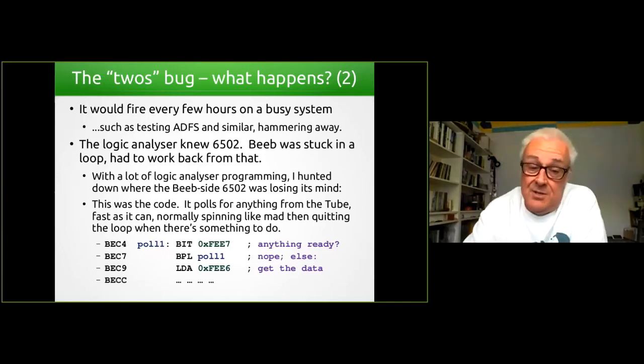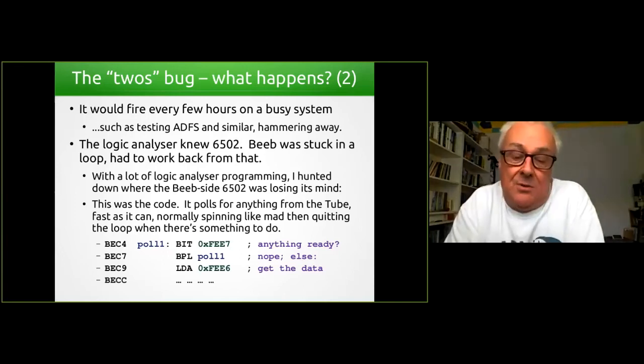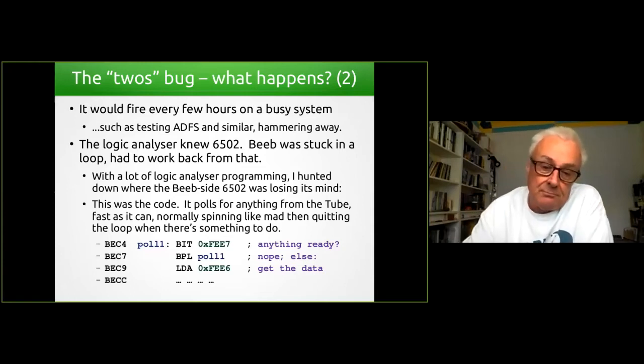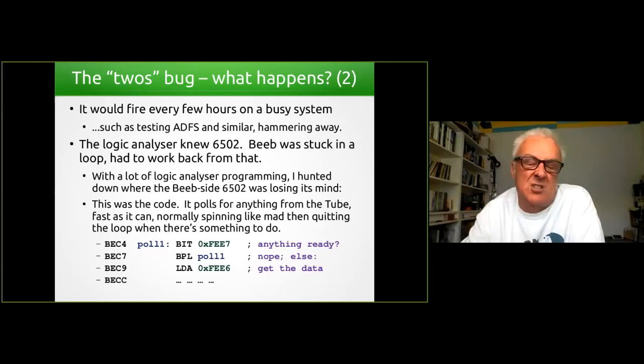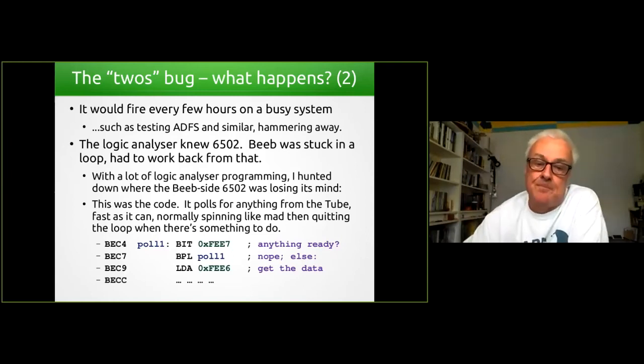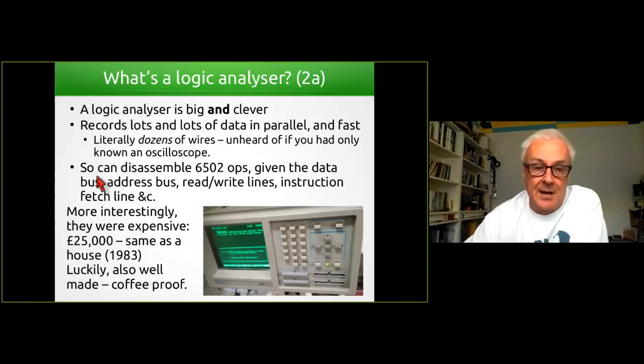And I've changed the exact addresses and so on in this, and probably the exact instructions, but it was definitely a BIT instruction and a conditional branch back to the very same BIT instruction. So the BIT instruction took 3 cycles to fetch the instruction, 1 to fetch the data, and then the branch took 2 cycles to fetch the branch and another one to decide what to do, and if it took the branch backwards, another one. So that took something like 8 1 megahertz cycles. The point was to poll as quickly as you can so that the Beeb responds to the tube wanting to do something as quickly as you can. So that's a very, very tight loop. As I say, I already covered that.